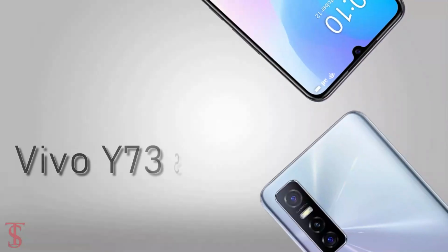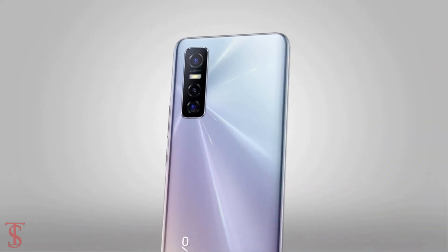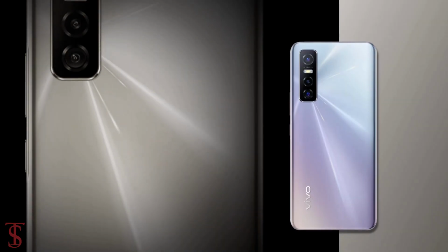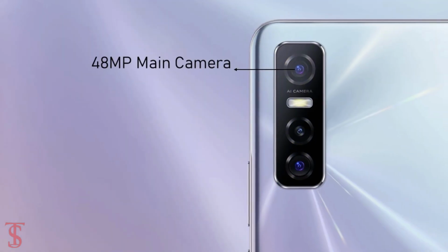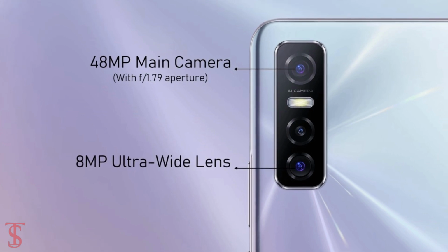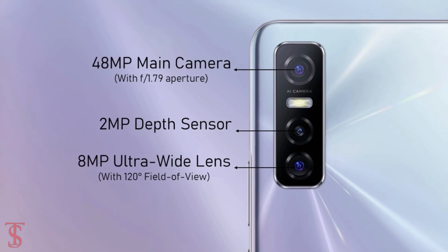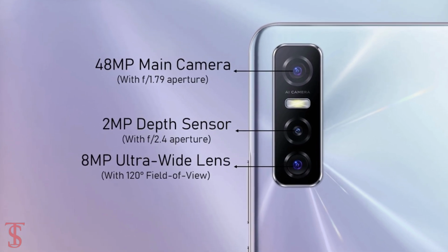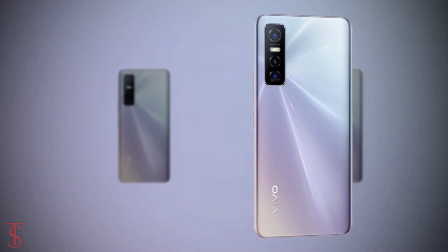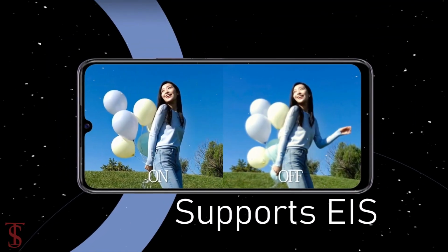As for the camera, the Vivo Y73s supports a vertically aligned triple camera setup on the rear at the top left corner including LED flash. The triple rear camera includes a 48MP main camera with f1.79 aperture plus 8MP ultra-wide angle lens with 120° field of view and a 2MP depth sensor with f2.4 aperture. The rear cameras of the phone are capable of recording 4K videos and it supports electronic image stabilization for anti-shake video recording.